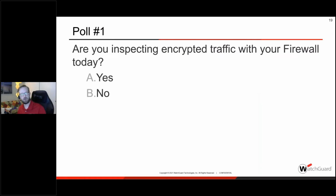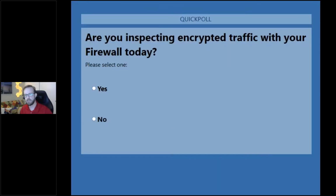And with that, I want to start with our first polling question here, and that is, are you inspecting encrypted traffic with your firewall today? So if you take a little bit of time here and respond to that, I believe the poll should be open for you now. Give you a couple minutes here to respond back. Looks like we have only about half voted. Okay, give people a little bit longer.